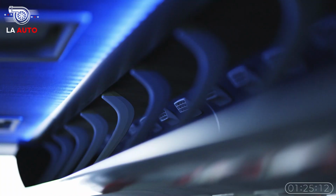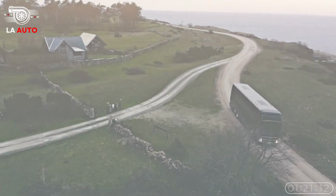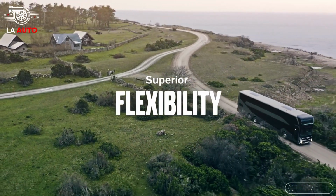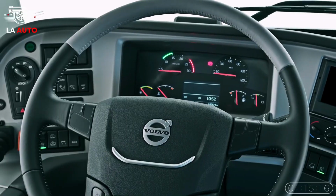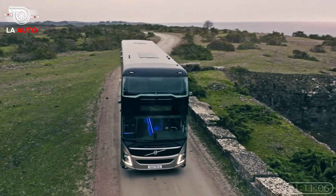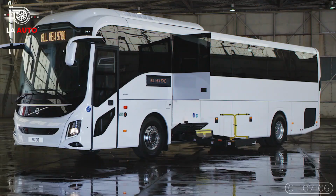Under the hood, the Volvo 9700 is powered by a robust engine that delivers excellent performance while maintaining fuel efficiency. We'll discuss the engine specifications, transmission options, and how the coach performs on different terrains. Additionally, we'll highlight the vehicle's fuel-saving technologies and how they contribute to lower operating costs.